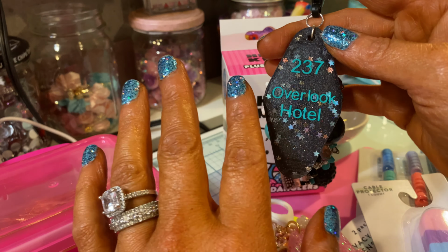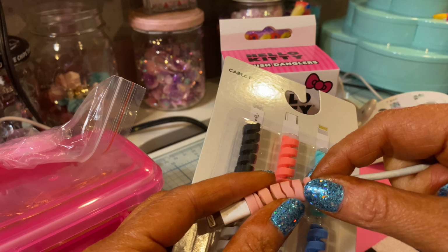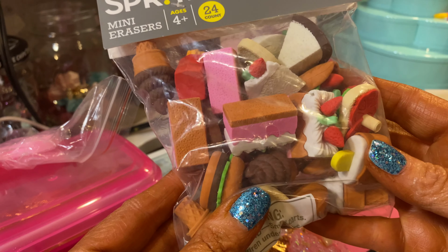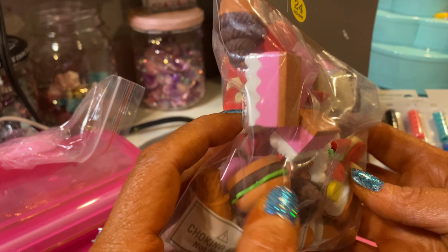Then I got this. Some of these I might just give out as freebies for my shop. These little cord protectors, those are cute. I have one now. I ordered these from Ali a long time ago, and I really like it. I have one in my car, one in my room. And I'm sure people have hauled these before. They are heavy, but they're cute. I'm going to try to think of cute little charms and dangles to do with this.